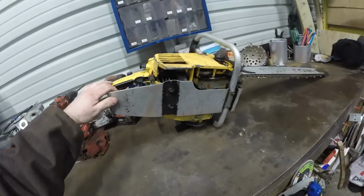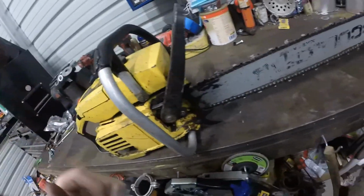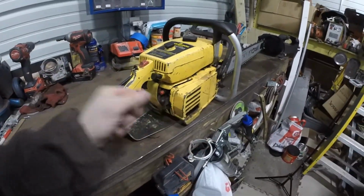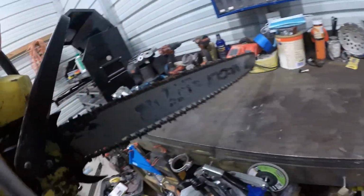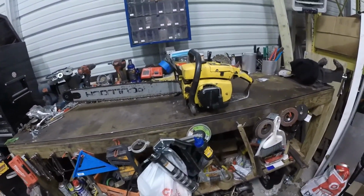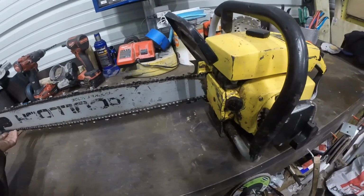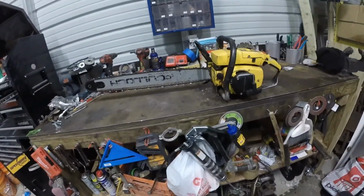He posted it online on Facebook for $400, and I was searching all over Facebook, eBay, everywhere for a saw bigger than like a little Poulan 42, however you pronounce it. And I found this and I offered, I said, "Will you take 200 by chance?" And he said, "Yeah, come on and take it."